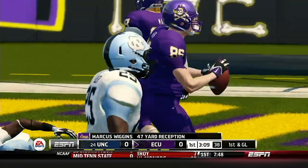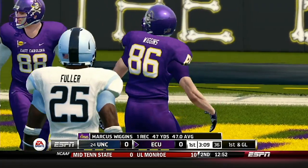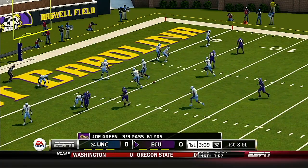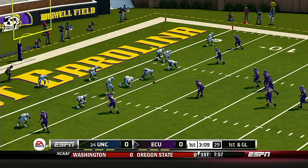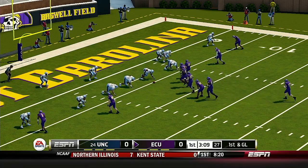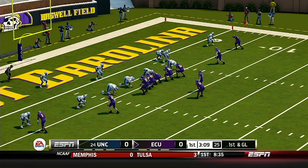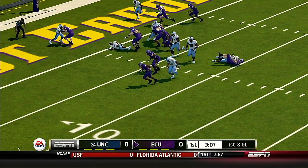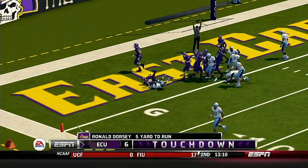Set up a first and goal. Well, you give up too many passes like that, and the game will be done before you know it. It cannot let these receivers get behind them. Touchdown, East Carolina!